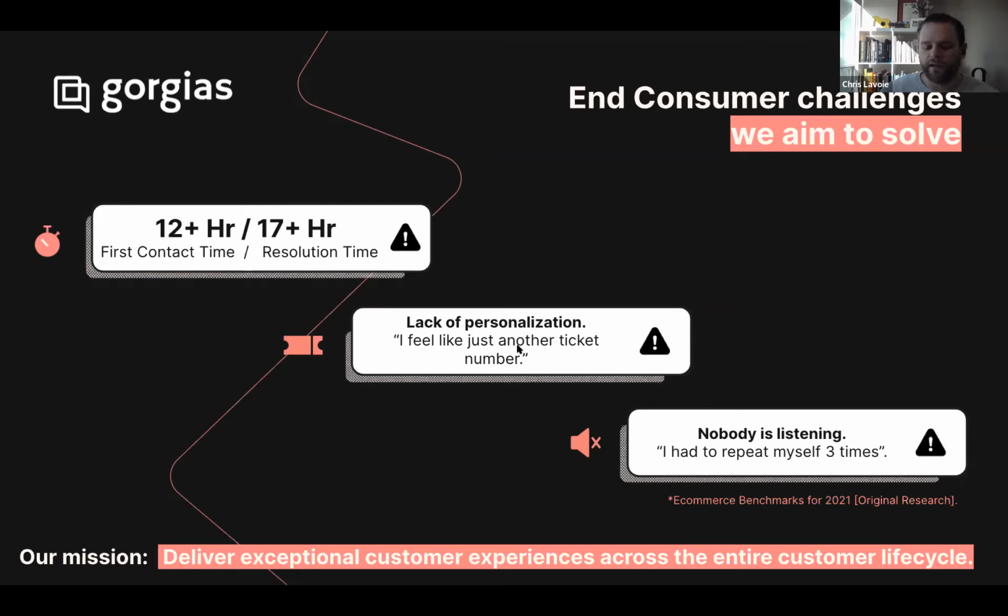Another key challenge that we're trying to mitigate is things feeling impersonal. You know, a lot of speakers today talked about the authenticity and trying to build this engagement and a community with your customer base.